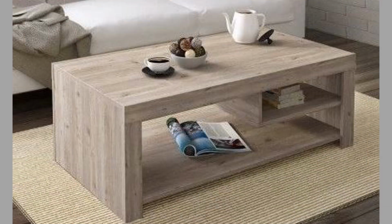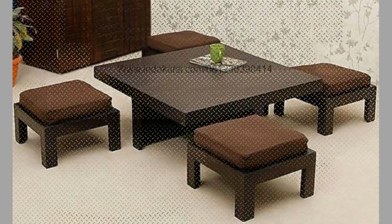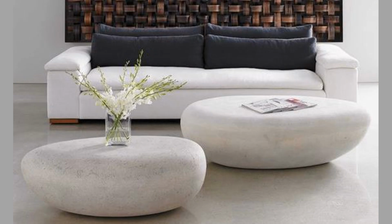And there you have it, folks. The fascinating facts about center tables that you probably didn't know. We hope you enjoyed this journey into the world of center tables.